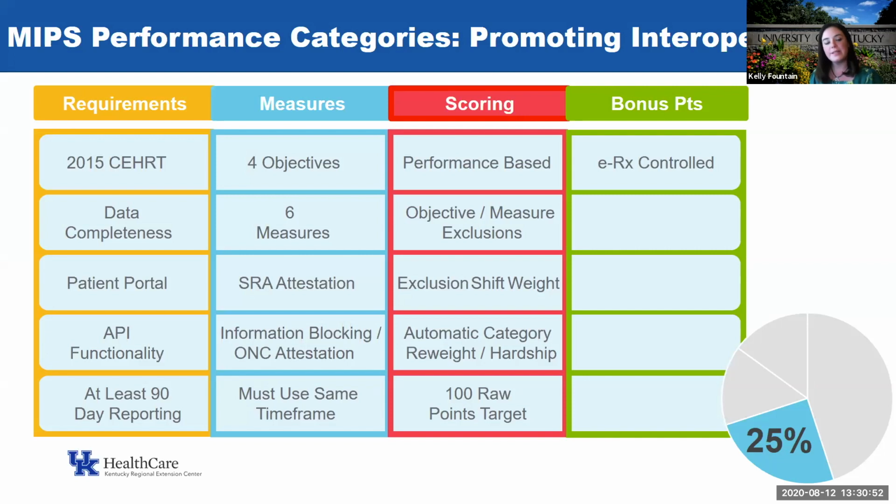Now, something that's a little bit different as the program has grown up, if you will, and evolved: we have gone from base, bonus, performance kind of scoring, where you started off with pretty much 50 points if you were doing okay. Now it's straight performance.